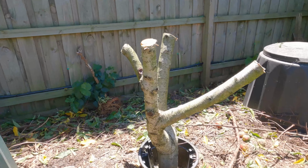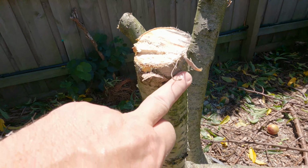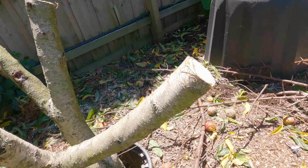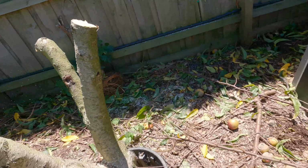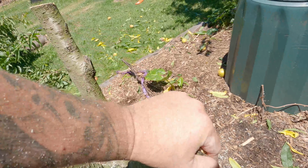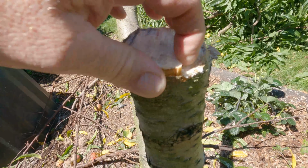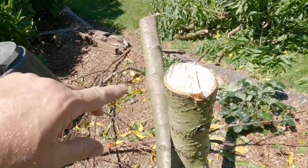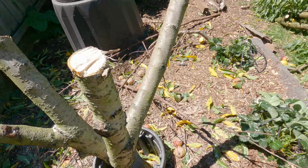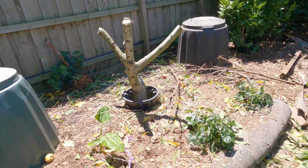What I will do though is I'll get my pruning saw and I'll just take a little bit more off there just to give that a nice clean cut. This one, that's not too bad. That one's not too bad. Actually, they'll probably be alright. That one's got a bit of a big lip on it. Or maybe I'll just get the chainsaw back onto it and go right through it. But there it is. Nectarine.